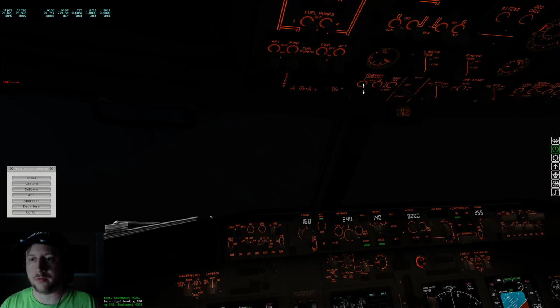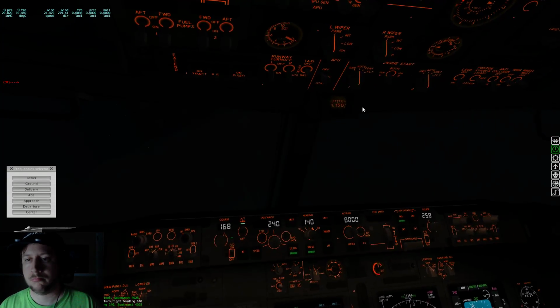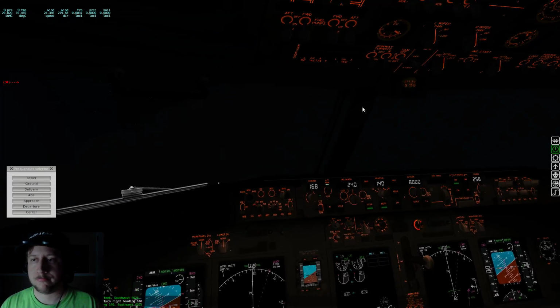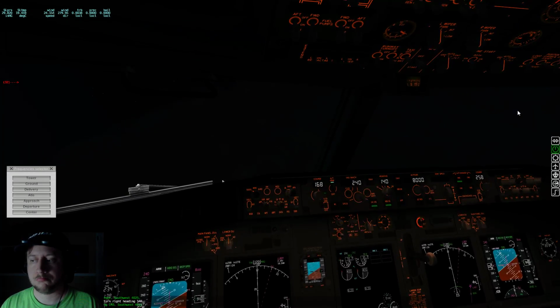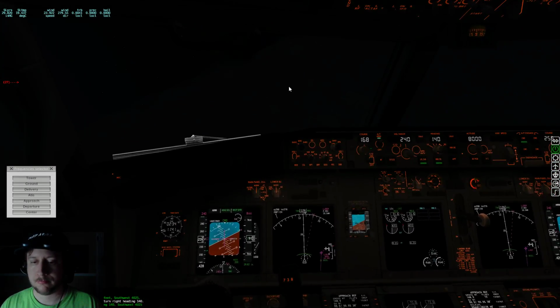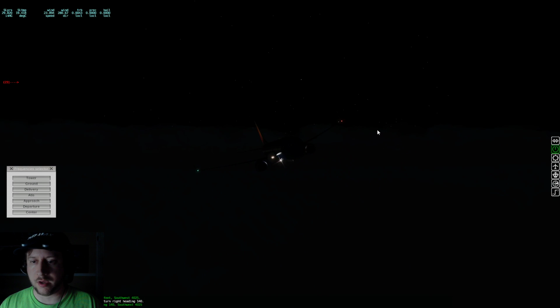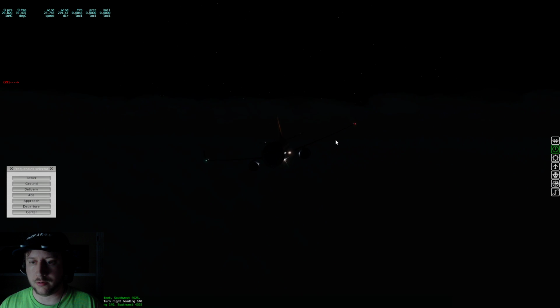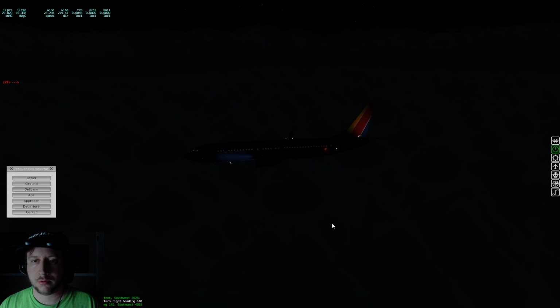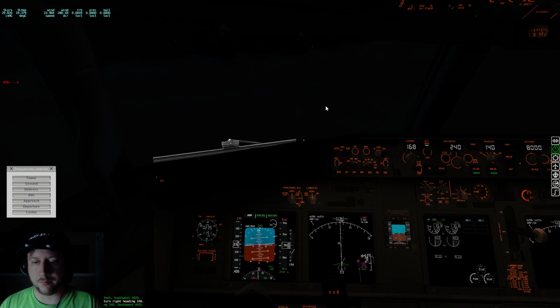We can go runway turn off lights on as well. Take a look at that outside. Very cool. Some low clouds here. We may have to do a true ILS approach here.